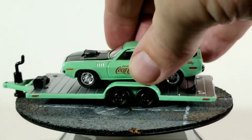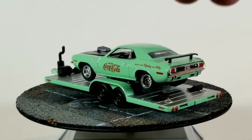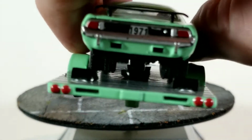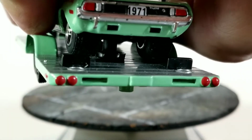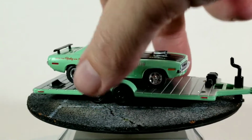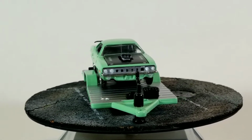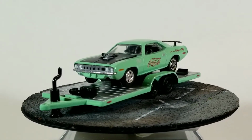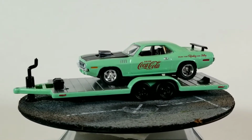And here's the Cuda on the trailer. The trailer wheels move and everything. The Cuda is like a drag car. It does have the fat meats in the back, which is cool. But if I was more adept at doing customs, I would take these fat meats off of this Cuda and put them on one of my hot rod style vans. But it would be nice if you could get it that way right from M2. A little crank on the front of this trailer. 4 wheels turn. Nice little flatbed for maybe a diorama display or something.